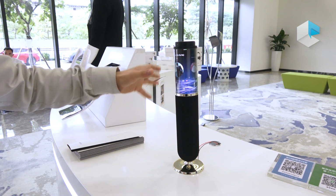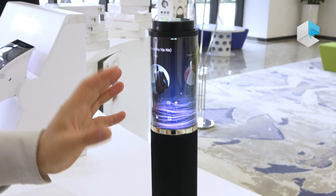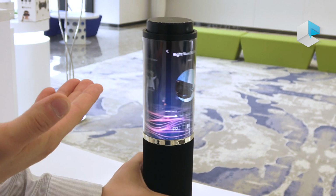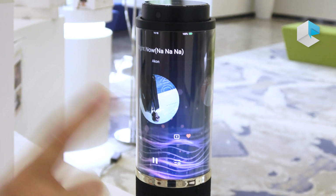So this is an application of flexible display. This is a smart soundbar, but we have added a flexible display here. So you can see it's in a very fashionable shape. And you can control it, you can tap it, control it with your gestures.